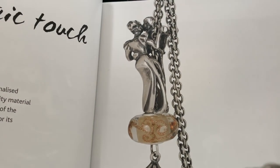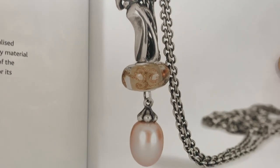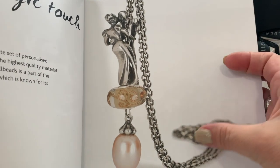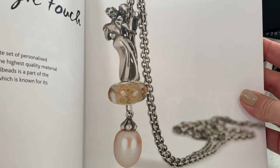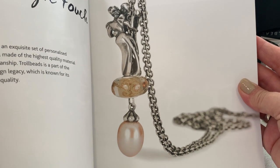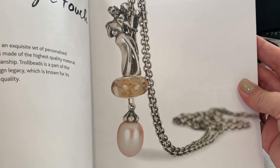And this, I know, is the pendant of the couple dancing that came in this Spring 2020 collection. And let me tell you, on my blog, I tried one of these fantasy necklaces, the one with the white pearl, and I just fell in love with it. So I'm waiting for a nice promo, because you know, there's so much we want, right? So I'm waiting for a nice promo to get one of these fantasy necklaces. And I don't know which one yet, because I love them all. Okay, let's see.